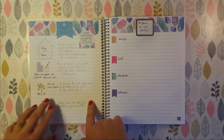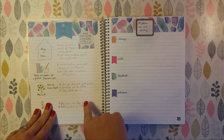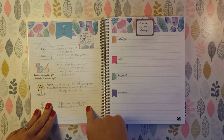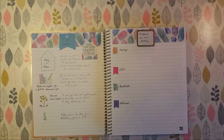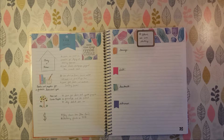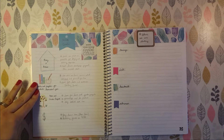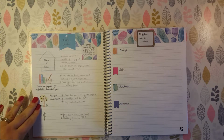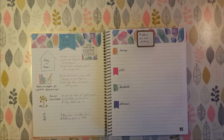And then we also have some more debt that we're working on paying down, and want to make sure when my husband switches jobs that we're matching any funds that they offer into the 401k. Okay, my video cut out on me for a minute there, so excuse me if things have shifted. So these are my 2018 goals: buy a house, books and supplies for a fantastic homeschool year, home and garden projects, and some other financial goals: paying down debt, matching funds, and 401k.